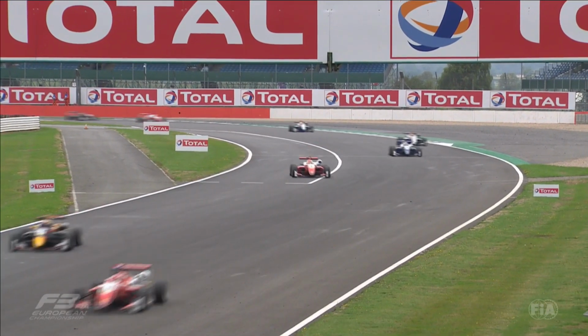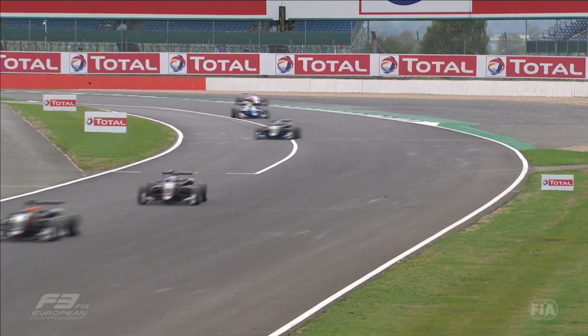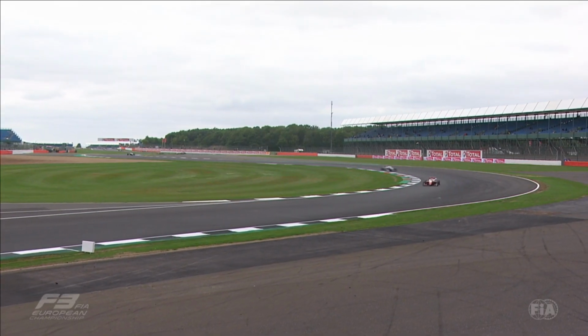For so many years, the old pit straight, now just a straight. The National Pit Straight down towards Copse. Of course, this in the second half of the lap now. Then up towards the Becketts S's, the cars wriggle, and then onto the Hangar Straight.